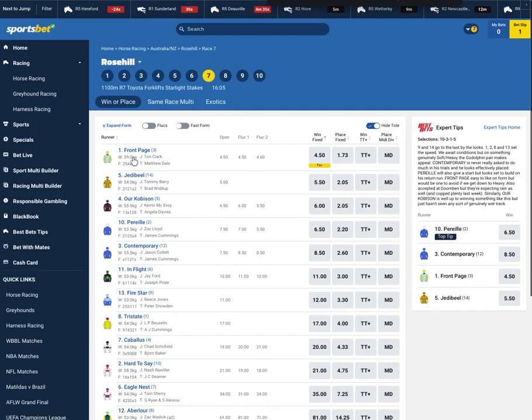The favourite, Front Page, we're happy to put a line through Front Page here at 4.50. Second favourite Jetabil is in the race, but there's still 2 better than it. Despite the positives there are for Jetabil, we've got it third best. Fourth best is the 3 Contemporary, okay, but there's 2 above it that we're going to be backing, and that's the 10 Peril as the top elect, and also the 11 In Flight.